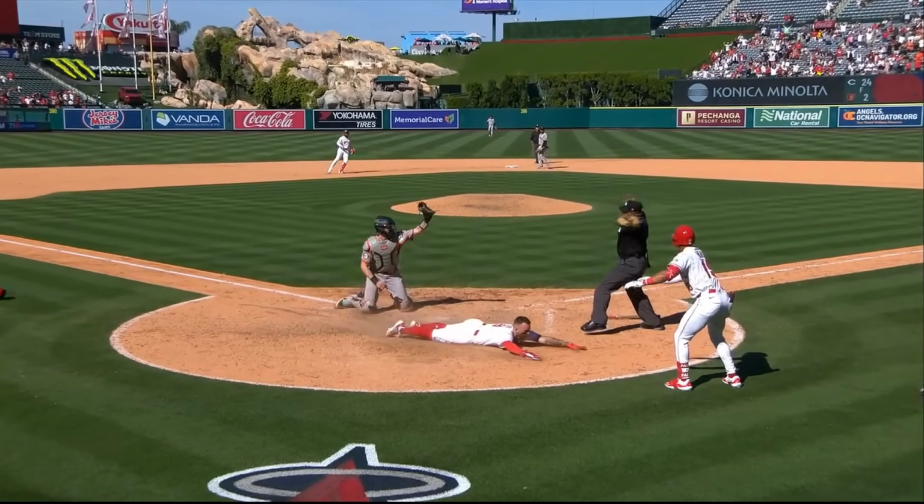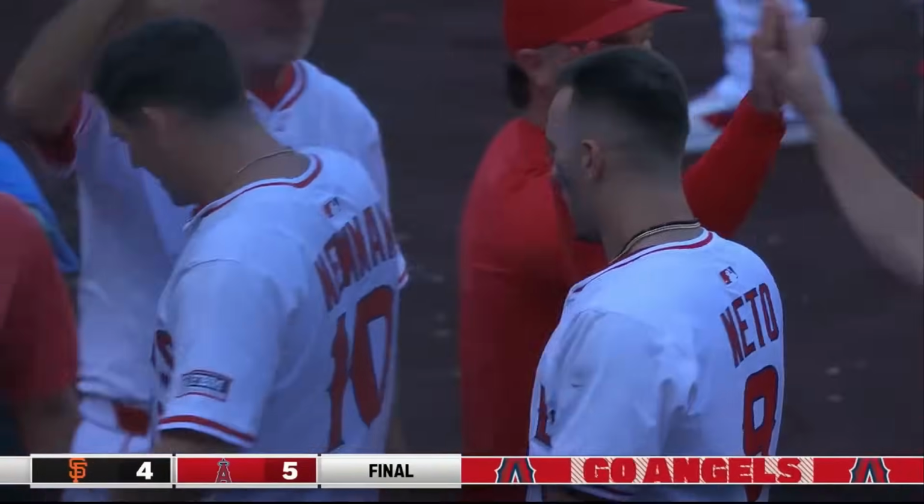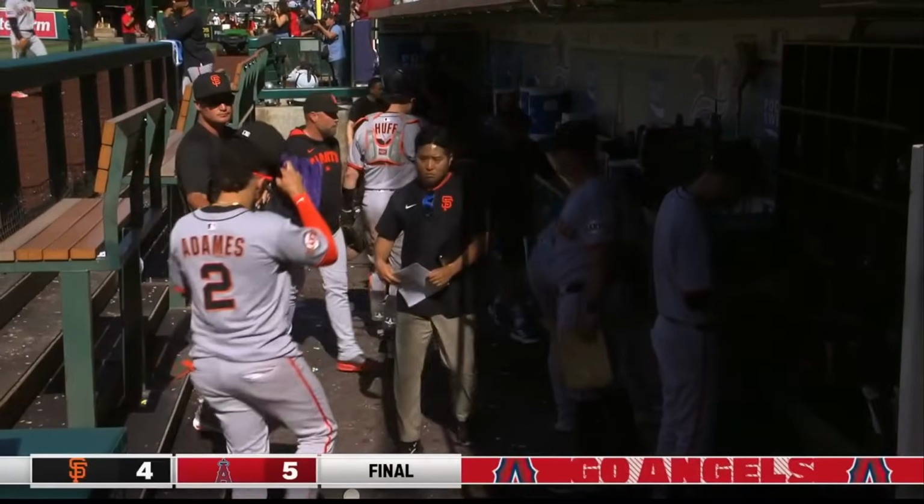After review, the call has been confirmed. The runner is safe. Game over, the night to the Giants. The Angels with an absolutely unreal 4-run bottom of the 9th inning, and Joe Adell drives in 3 to win it. Adell says hello to the comeback. Clearing the bases. Double. What a game.